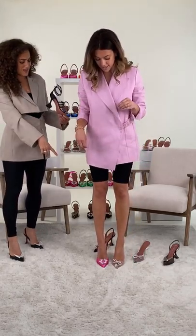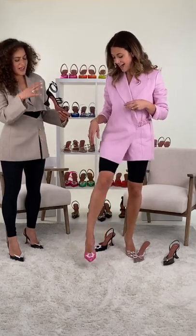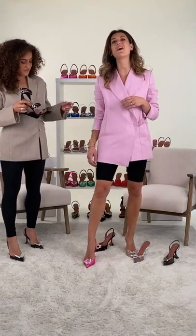How cute, but is that quite pink? This is comfortable. This is really comfortable. That pink is so great. I know, it's such a great colour. It's like a Cinderella. Honestly, it's such a great pop of colour.